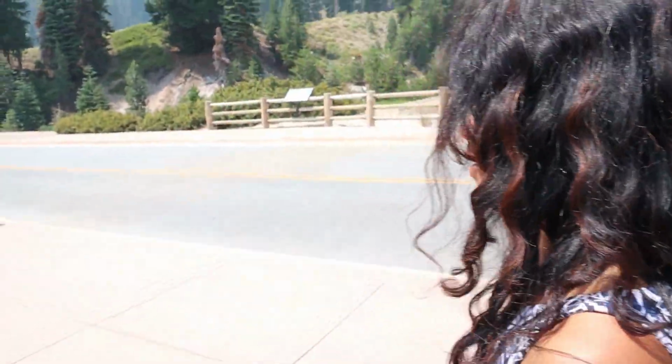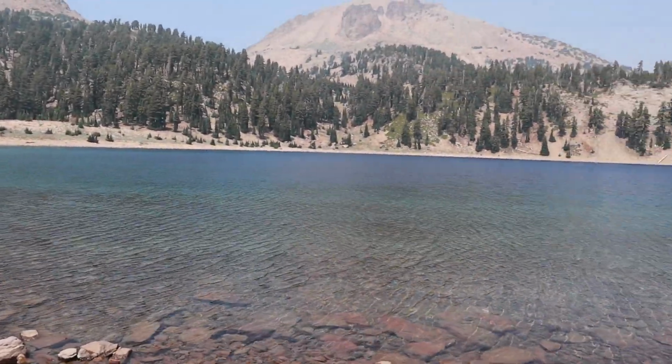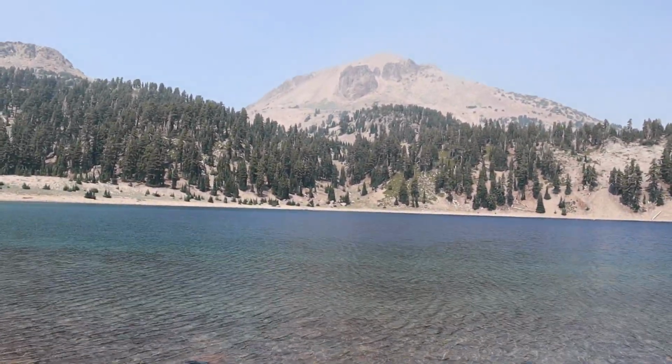How did it close? So folks, we're at Emerald Lake. It's a green lake, and the more shallow lakes are green because algae makes it green. Deeper lakes are a really deep blue, like a cobalt blue. This is a glacier lake that's a lot deeper, so you can see the difference in color. Blue! It's blue! So, let's check it out. And that's the peak of Mount Lassen.